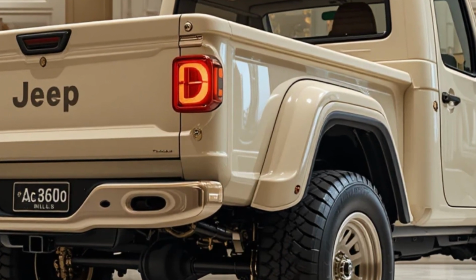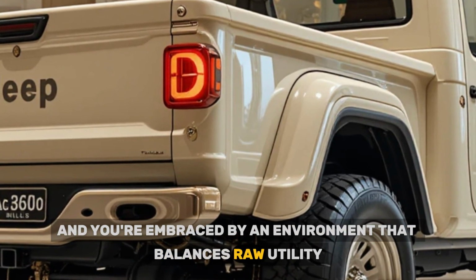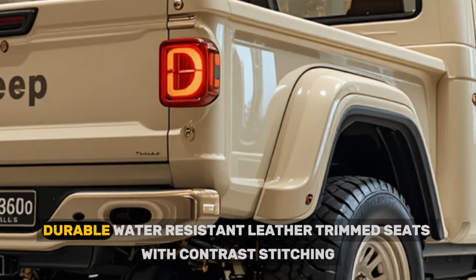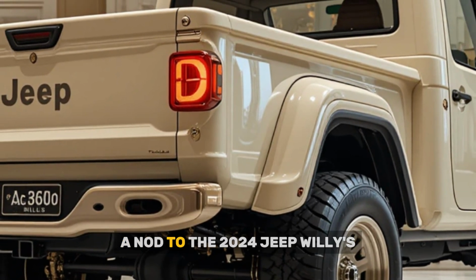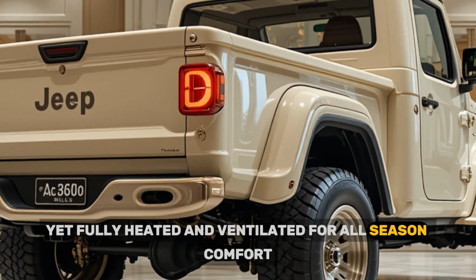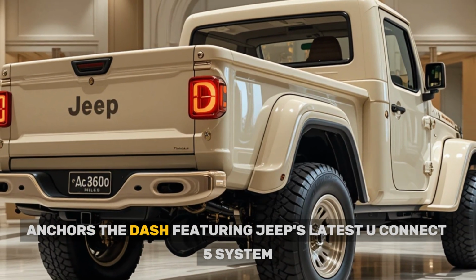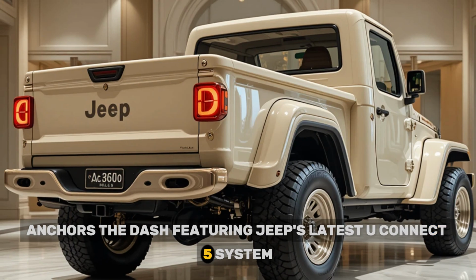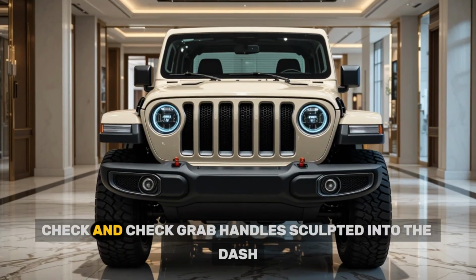Slide in, and you're embraced by an environment that balances raw utility with modern luxury. Durable, water-resistant leather-trimmed seats with contrast stitching, a nod to the 2024 Jeep Willys, yet fully heated and ventilated for all-season comfort. A 12.3-inch touchscreen anchors the dash, featuring Jeep's latest Uconnect 5 system. Apple CarPlay, Android Auto, built-in off-road coach: check, check, and check.